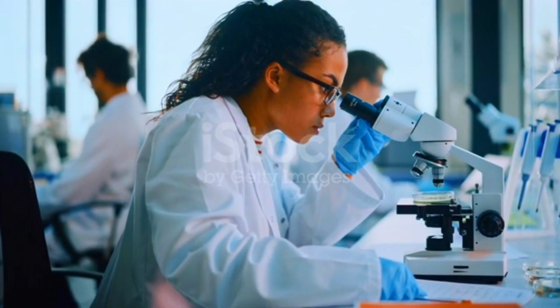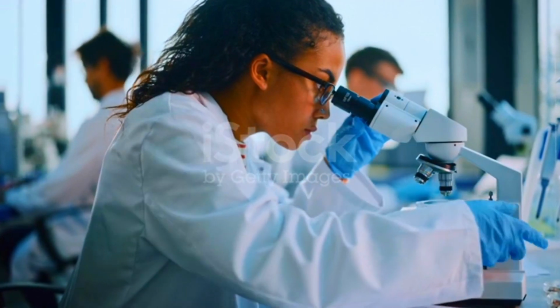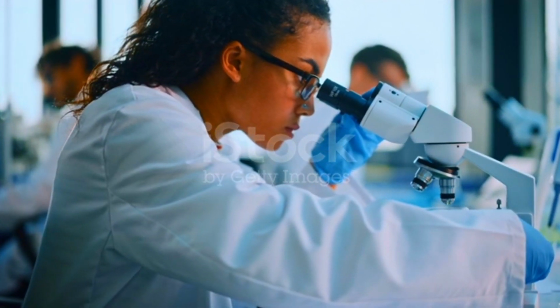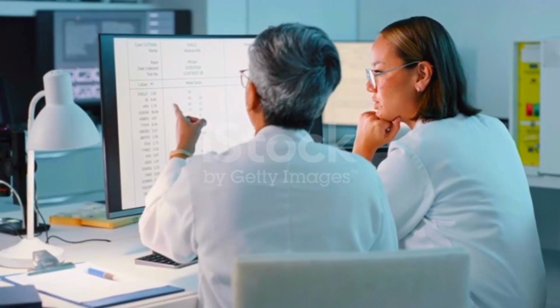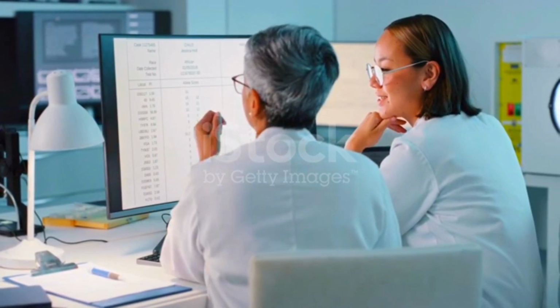Rest assured, these biobots don't reproduce and can't survive outside the lab, so the scientists say there is no chance for them to spread uncontrollably. Though hopefully one day they will prove sturdy enough to survive in our bodies.